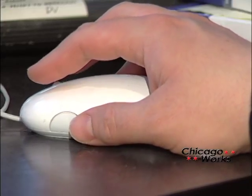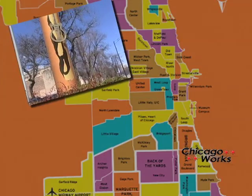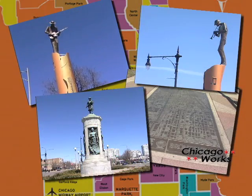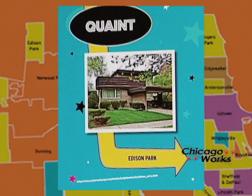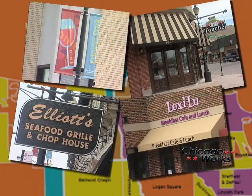With one click, you can find plenty of insightful articles and essays, like this one. It chronicles Bronzeville's history as a mecca of African-American arts and culture just a few miles south of downtown, or the tale of Edison Park's evolution from small town to far north side restaurant destination.